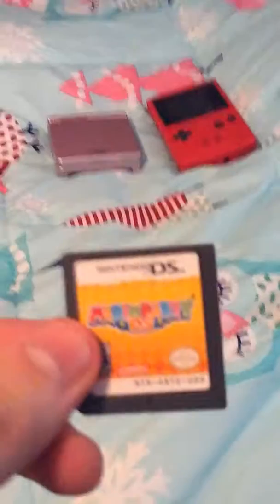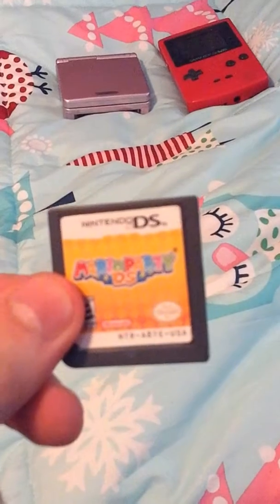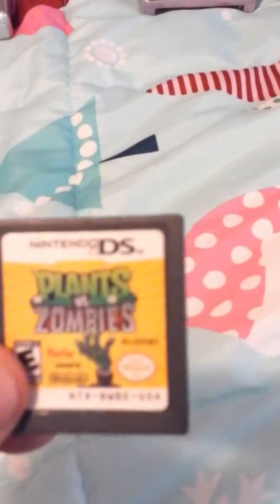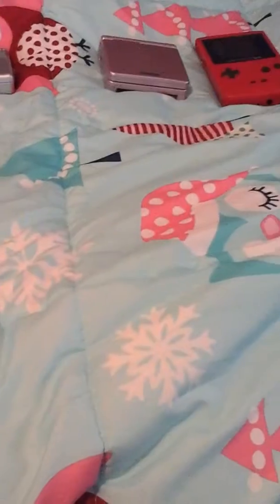After that, we have Mario Party DS. And finishing off the collection for us, of course, we have Plants vs. Zombies. I have spent so much time with this game, it's ridiculous. And with that, ladies and gents, it'll wrap things up. I have no more games here, as you can see. So yeah, that'll wrap up the handheld episode of this mini-series.